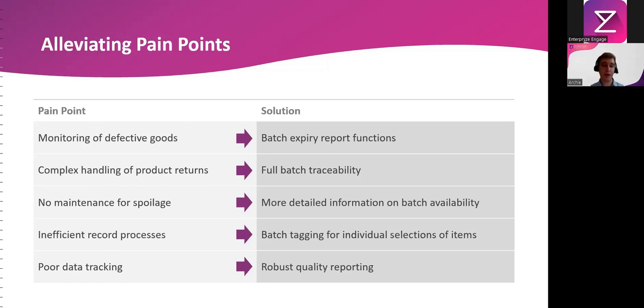So from the top, again, monitoring your defective goods, having batches with the expiry reporting is going to give you that visibility, allow you to see the tracing of your items from step one, bringing it in, to the final step of selling it on to customers. The product returns, again on the traceability, is a bit of a two-in-one, allowing you to see both of those. And it also leads to the maintenance that you have for spoilage.